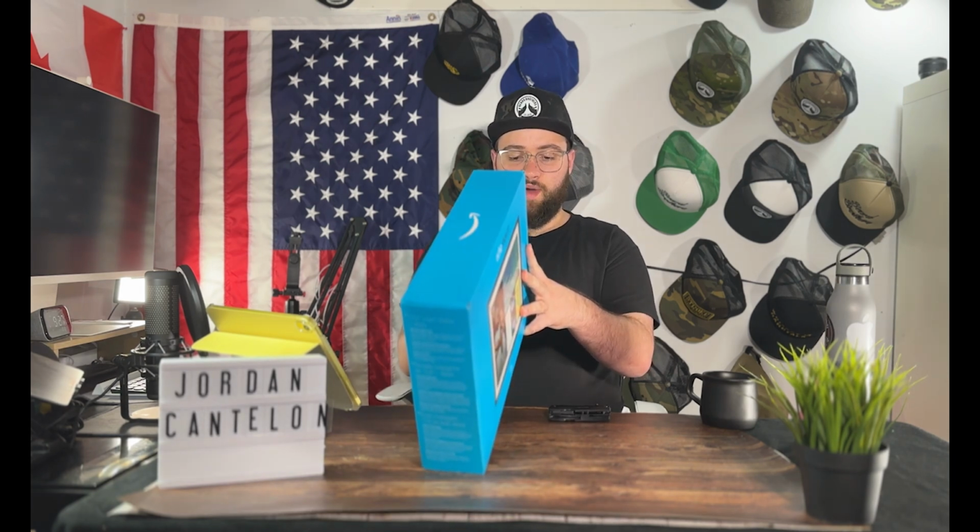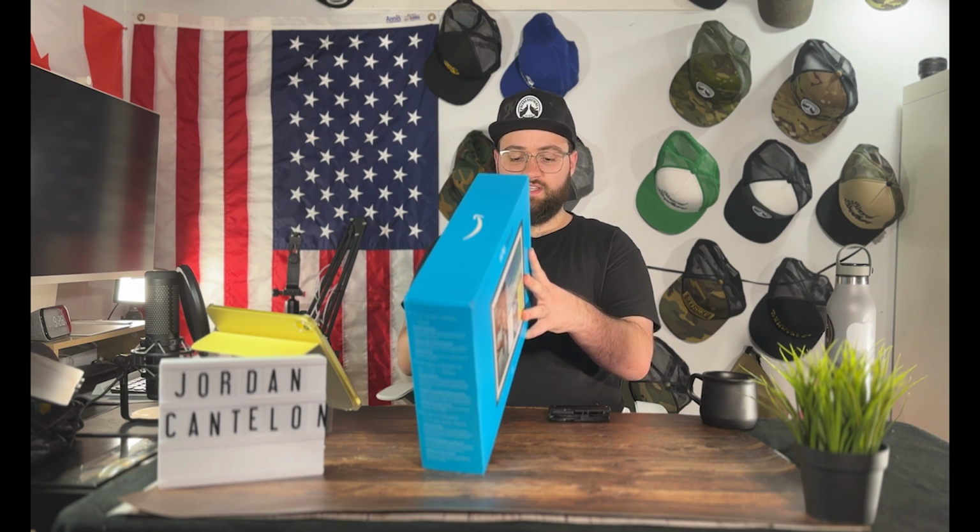And then in the box is the Echo Show 15, a power adapter, a white cord, wall mount, anchor, screws. Setup requires Wi-Fi. Device must be wall-mounted, electric drill required, or placed on a stand, sold separately. On the other side, see what matters most.